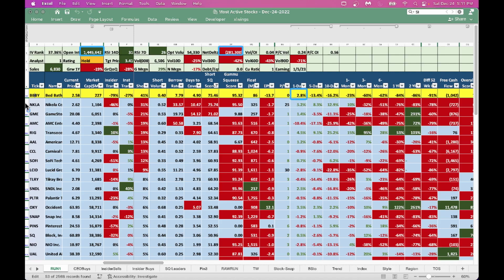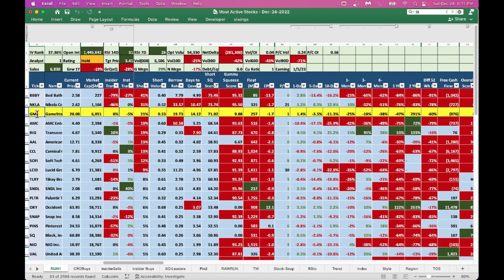And we got few more like NKLA, GameStop, AMC. Look, these are meme stocks, as many of you know here. And look, even GameStop right now, as you look through here, let's click on GameStop. Look at the open interest here, 1.4 million options contracts here. And look what's going on here. Put call volume ratio 0.24 tells you more folks are really trading the call options, as you can see here.